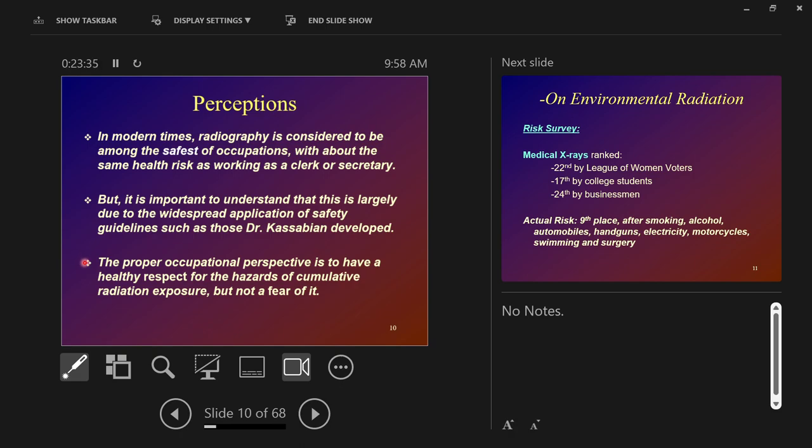So the way to think about it nowadays is, have a healthy respect for the potential hazards. The hazards are not from single exposures to radiation. They come from cumulative radiation exposure, from being around radiation for your entire career. If you're around it in an unsafe way, that poses a risk to you. But following radiation safety guidelines, it's just as safe as any other job. So you should have a healthy respect for it, but you should not be afraid of it. That's why radiation safety is important: so that you know how to be safe around radiation and don't have any adverse fear of it.